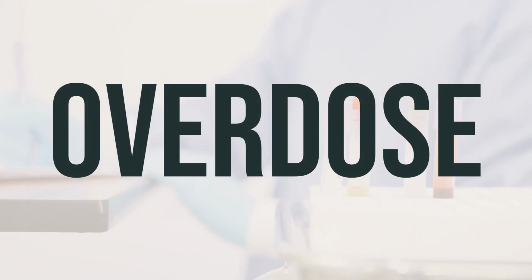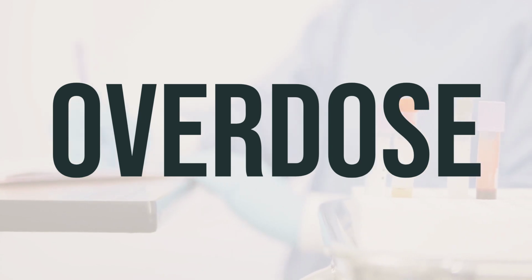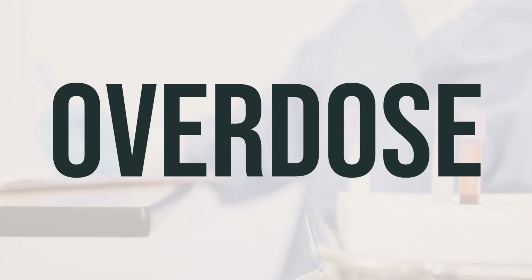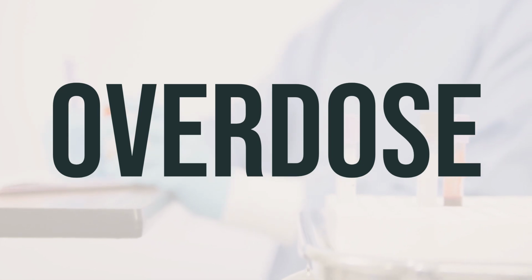If you or someone else has taken too much Incobotulinumtoxina Solution and is experiencing severe symptoms like passing out or difficulty breathing, it's important to seek immediate medical help. In the U.S., you can call the local Poison Control Center at 1-800-222-1222. Canadian residents should call a provincial poison control center.